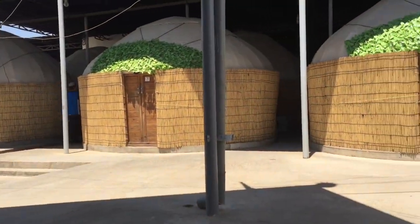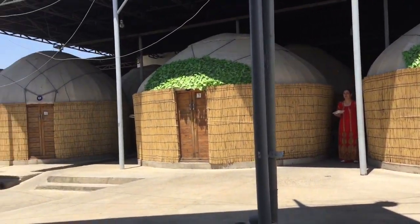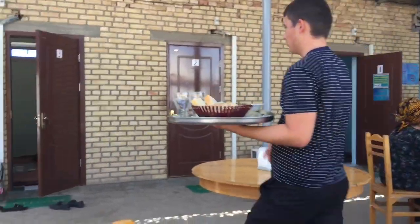So they have different rooms, so you can sit and eat. He was in there before, but it was a little bit too hot, so we had to move outside. Not a little bit, it was very hot. It's 41 degrees now, right? Yeah, 41 degrees. In a tent. Out here. And then there's the city.